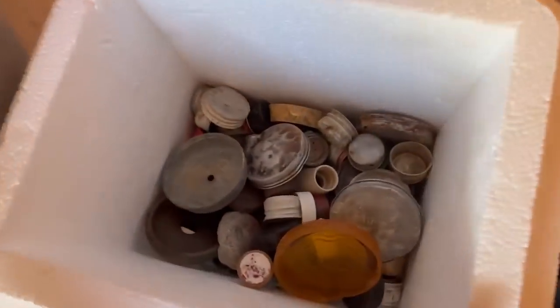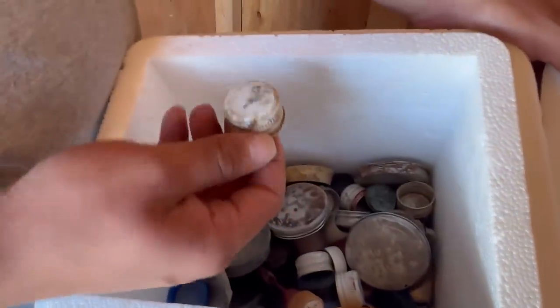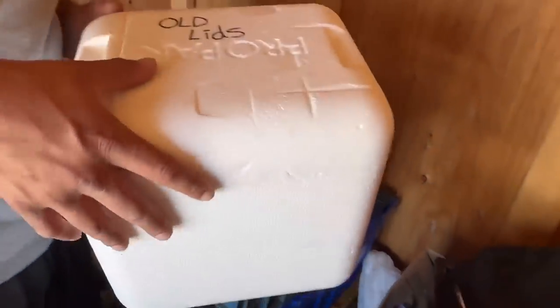Check that out. Oh my gosh. Old school lids to the bottles. Yeah, these are probably going to be on the auction, guys. I'm sure somebody out there is probably going to want these. Old bottles are highly collectible. Like, check all these out.